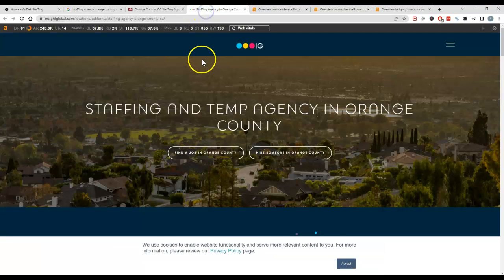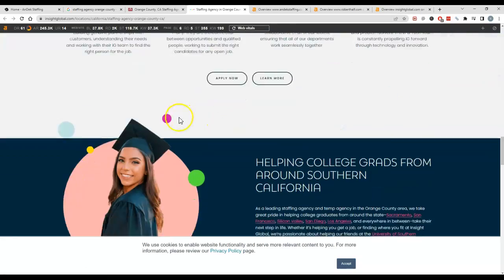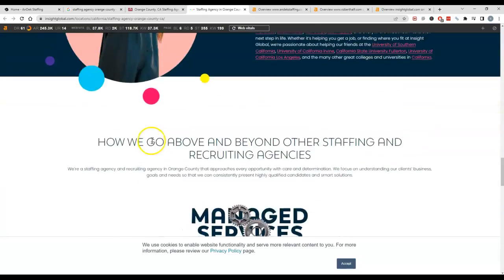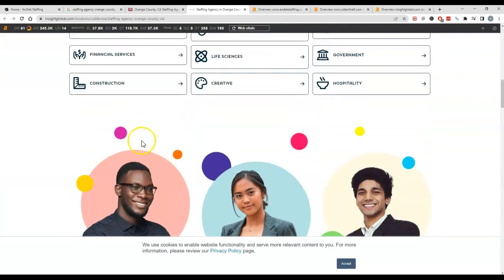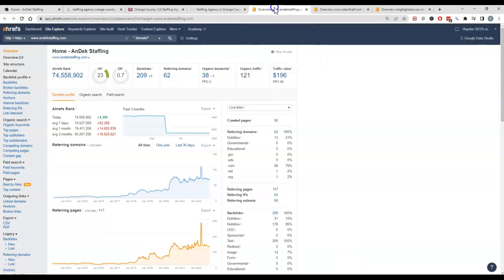So we got these other guys pulled up here, staffing and temp agency in Orange County. They also have a little bit more content on their page, but not an outrageous amount. If you guys were to add some more content and just freshen up your site, it will go a long way for you. All right, so now I'm going to take a look at this tool here we call Ahrefs.